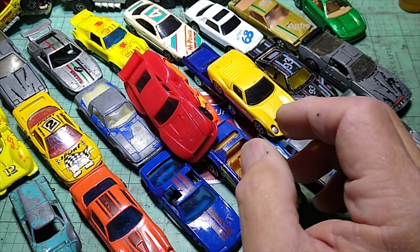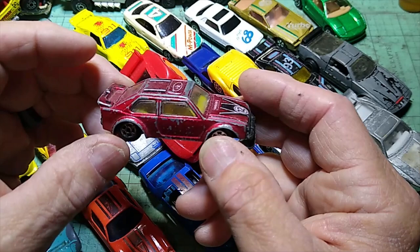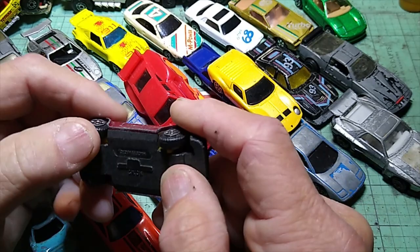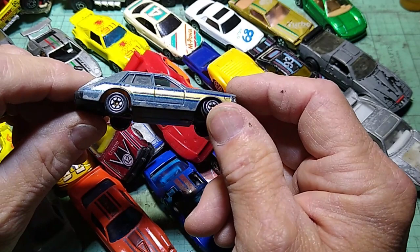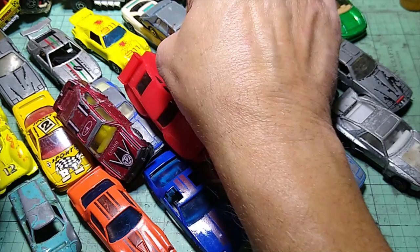And what we got here? It's a number M2. I'm not sure what that manufacturer is or what it's supposed to represent. The rear wheels are a little bit, I think that was a pullback car at one time. Here's the old Cadillac. I remember reading an article once that said this was one of the new collector cars. I'm not sure how well they went over. I was never a fan of them, but they're fun to play with. Make something out of it.